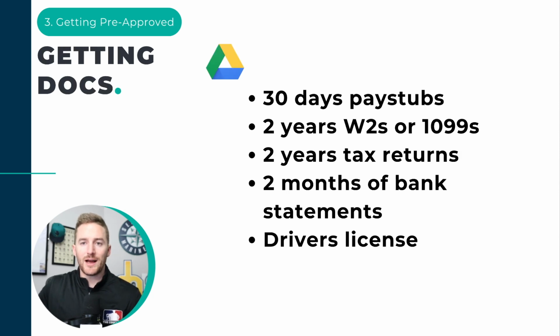During the pre-approval, you will have to gather certain documentation to send into your mortgage company so that they can verify various information. I would recommend just starting a Google Drive and uploading all of these documents into that folder. You can then share the link to that Google Drive folder with whoever you're getting pre-approved with. That will keep things easy and simple. It's all in one spot, and you could always refer back to that if needed. Some of the basic documentation to gather up are going to be 30 days of pay stubs, 2 years of W-2s or 1099s, depending on if you are employed or self-employed.